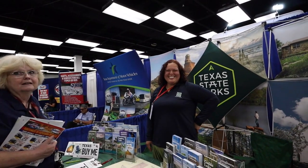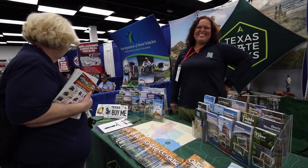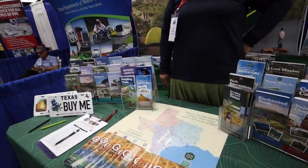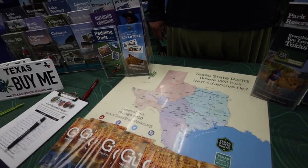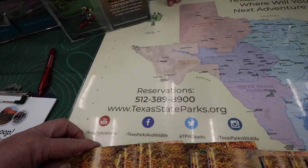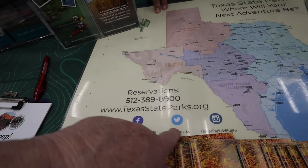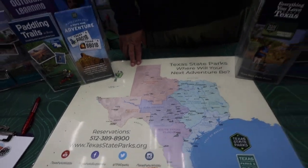All right. So today we're talking to her about Texas State Parks. Texas has a lot to offer. You look here at the map, and she just explained all this to us, but there are all the different colors. If you want to check out the Texas State Parks, there's their website and their phone number for reservations, and we're going to start checking out a lot of these parks ourselves. We're grateful that you came by. We've got 89 of them, so you've got a whole Texas bucket list here to see.